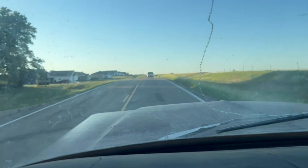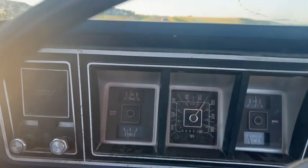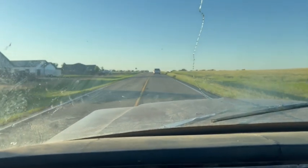We're out driving our '78 F150, going about 55. See the fuel tank's got about a quarter on it. Temperature gauge just coming up. Pretty good driving old truck.